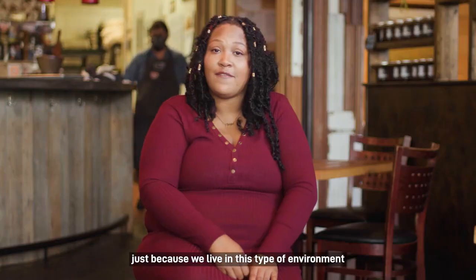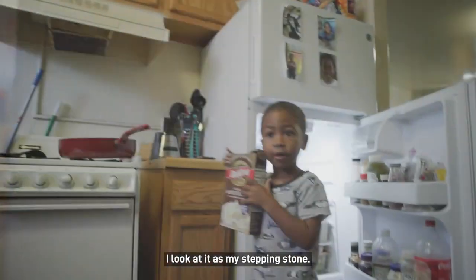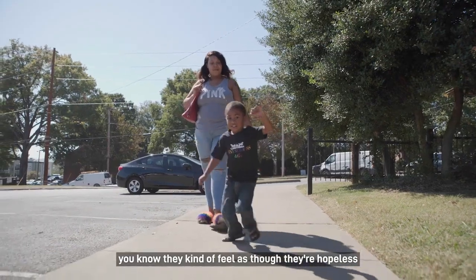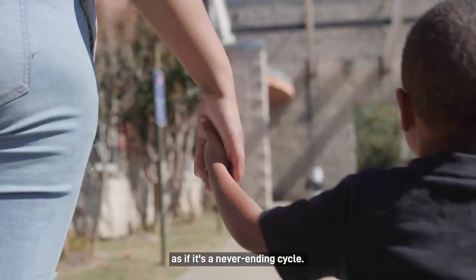Just because we live in this environment doesn't mean we have to adapt to it in any kind of way. I look at it as my stepping stone. The clients that we serve, a lot of the times when they come into the Martha O'Brien Center, they kind of feel as though they're hopeless and they don't know how to get out of this situation, as if it's a never-ending cycle.